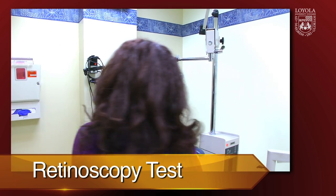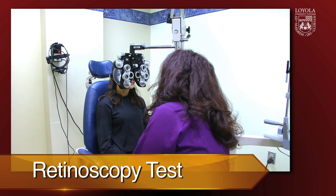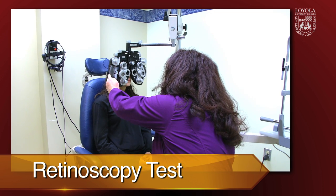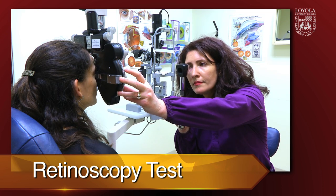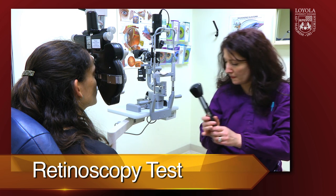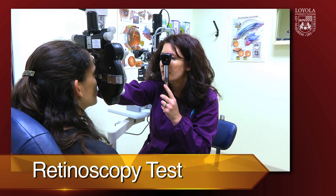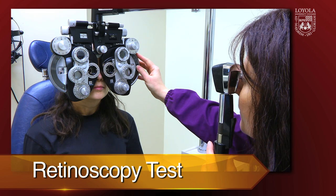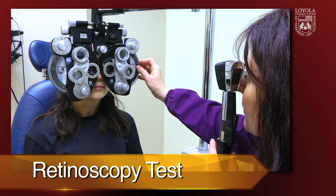Retinoscopy. The room lights will be dimmed and you will be given a large target, usually the big E on the chart, to stare at. As you stare at the E, the provider will shine a light at your eyes and flip lenses in a machine in front of your eyes. Your prescription is determined based on the way the light reflects from your eye. Because the patient does not need to respond, this test is especially useful for those patients who cannot. This procedure is the test most often used when examining children.